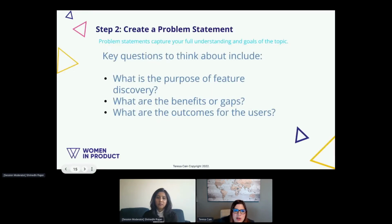So next, you want to focus on creating a problem statement. And this doesn't have to be perfect. This is just a high-level problem statement, where you have a clear understanding of what you're trying to solve for the topic that you're focusing on for this design sprint. Again, some key questions to think about are: what is the purpose of the feature discovery? What are the benefits or gaps, and what are the outcomes for the users?